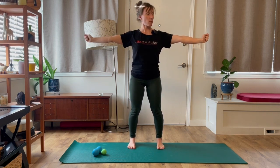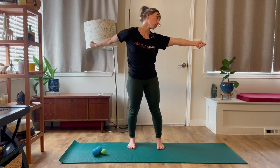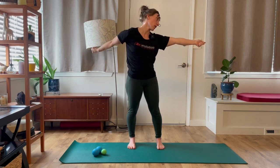So for the traps, let's reach the arms out to the sides and grab hold of invisible ropes. Nice. Point your thumbs downwards. You might feel a stretch along that wrist, which might feel really good if you're in that flexed position often. Then lift one shoulder up towards your ear. Slide it back down. One more time, we'll lift up and then rotate inward as you look to the other hand. And then drop it back.